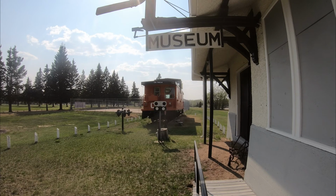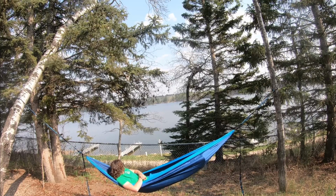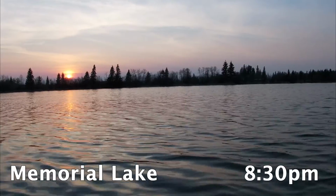There's a lot for one to do in the nearby town of Shell Lake, or don't. There's also a full lake that you can explore, just in time to watch the sunset.